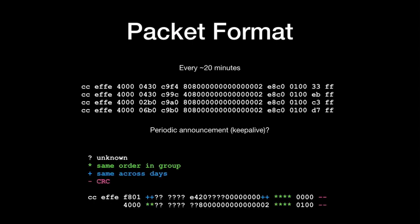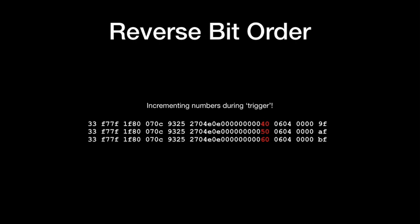So it wasn't obvious how things were incrementing or decrementing, and there's a copy of my notes there, the things that I identified as patterns and things that were static and not. And I thought, well, hang on, maybe I've just packed the bytes the wrong way.